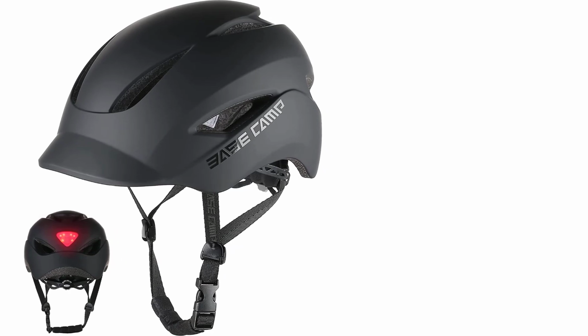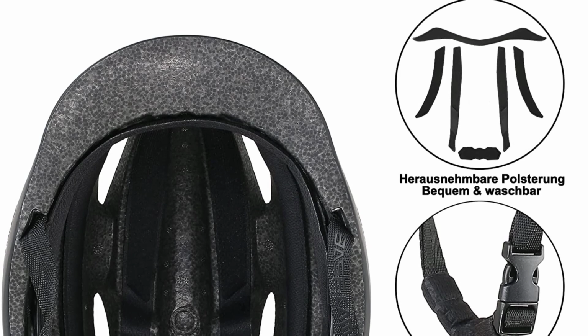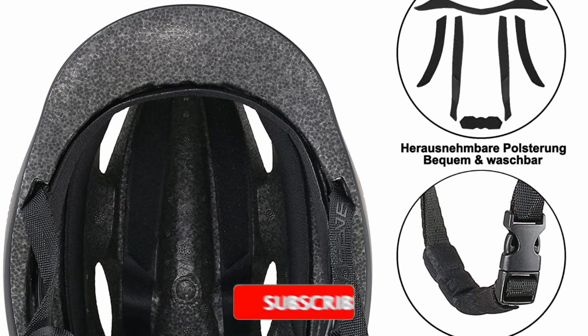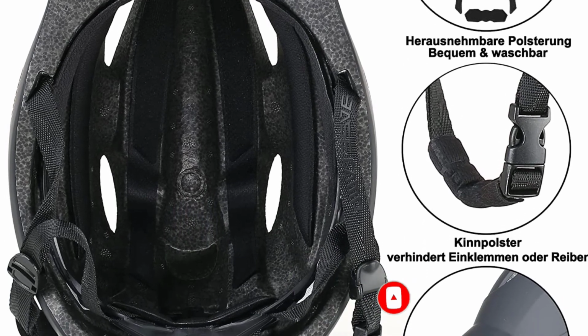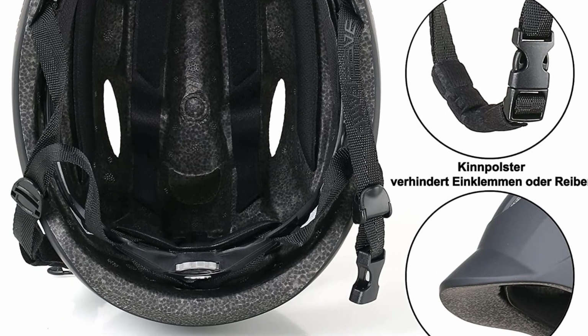Its thick interior EPS is CPSC certified and fused to the outer shell to prevent separation over time, with a few well-placed air vents leading to internal channels in the EPS. We found that the Commuter allows enough airflow to keep your head cool on shorter rides in most weather. A 3-mode integrated tail light at the back of the helmet ensures visibility in low light conditions or high traffic.